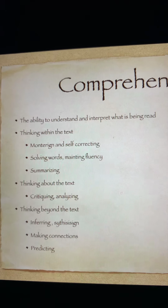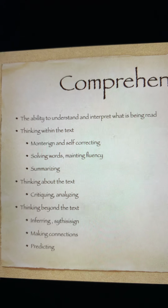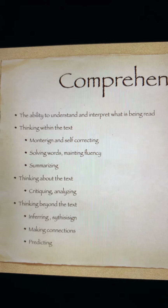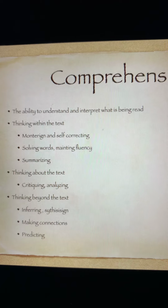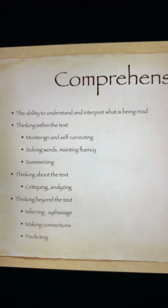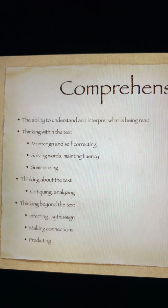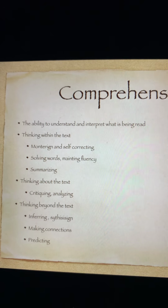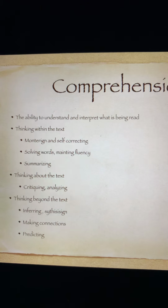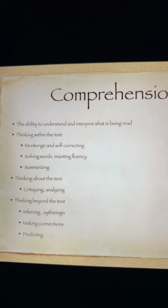Comprehension is the ability to interpret what is being read. So thinking within the text, the student's going to be monitoring and self-correcting as they read, solving words, maintaining fluency and summarizing what they read. When they think about the text, they'll be able to critique and analyze what the author meant. When they think beyond the text, they'll be referring to synthesis, which is adding new knowledge to their bank of knowledge. Making connections, which is text to text, text to world, text to self connection, and then also predicting.